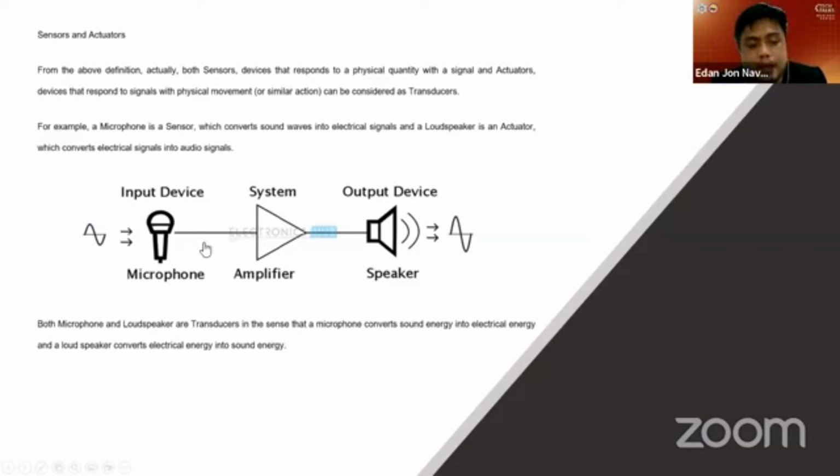Ito po yung block diagram niya. Yung input po, pumasok dito sa microphone. Then yung system niya, itong amplifier, output device niya, dito sa speaker. So maririnig na ngayon siya dito. Nag-input ka ng sound, dito maririnig sa speaker.